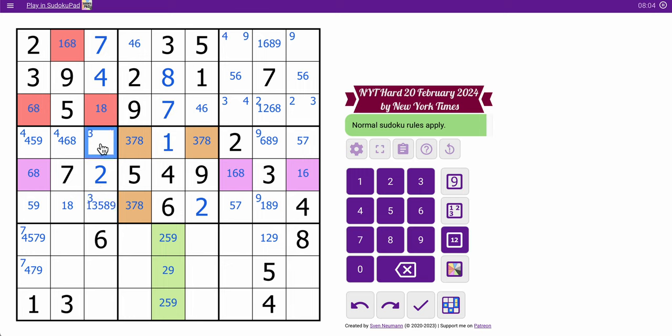Okay, this one could be 8. No other evens. Now it can't be 1. Could be 9. Let's see. One, two, five, nine. Okay, this is 3, 4, 6, 7, 8. All right, this is down to 6, 7, 8. Seven, because neither of those can be 6 or 8.